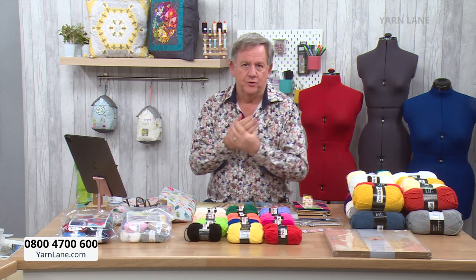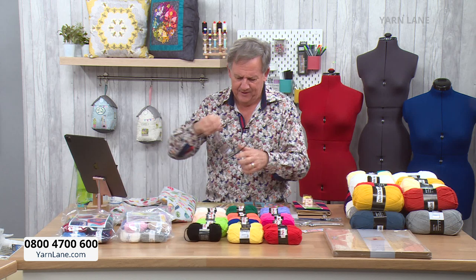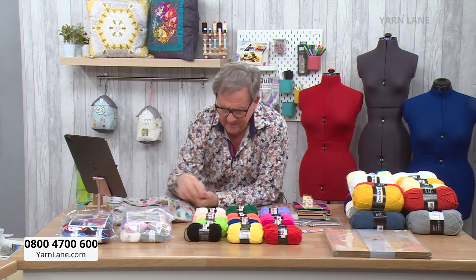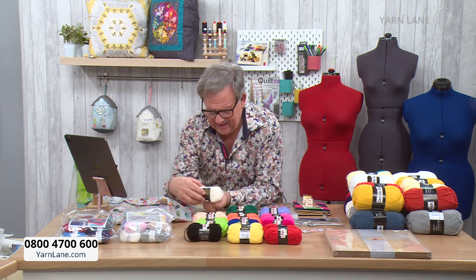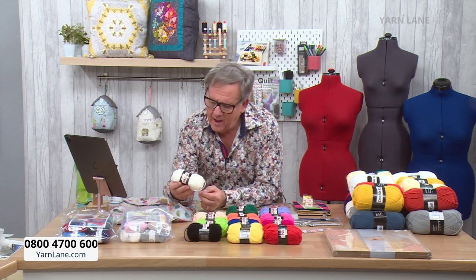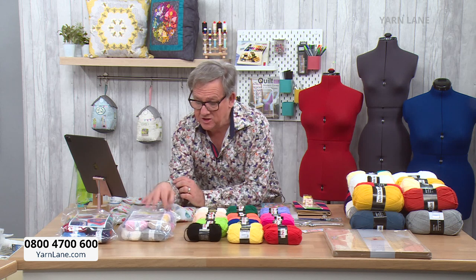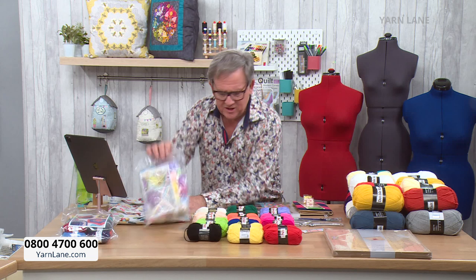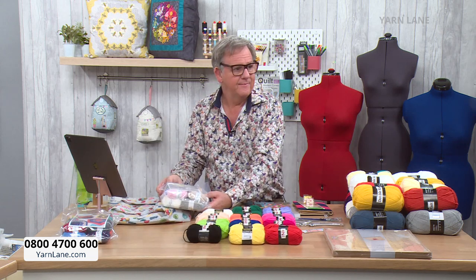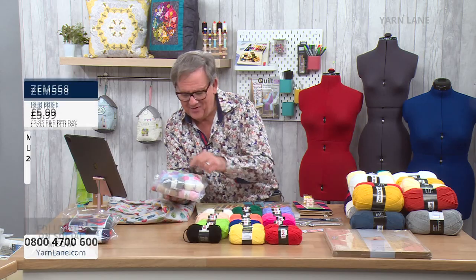Okay, so I've got bundles of yarn. It's double knit yarn. It's gorgeous. It's from Mariner and it is 100% acrylic double knit yarn. I've got three sizes. We're going to start with petite. There. Petite in light colours. Look at these, aren't they gorgeous?